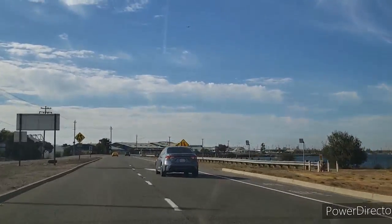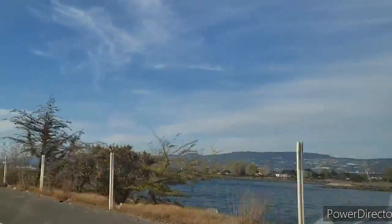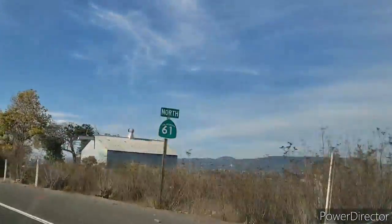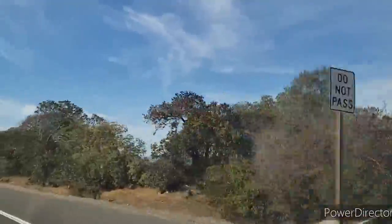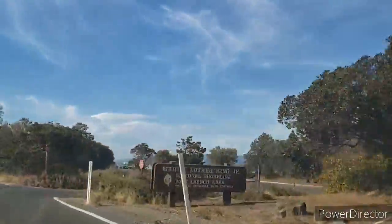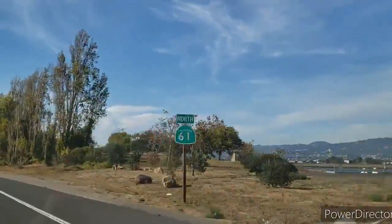Let's go! And here we are cruising by the Oakland estuary. A toxic dump. Unfortunately, it used to be a great place to go fishing and swimming or boating, but now it's just a mess. So too bad. The city, you should have taken care of it.